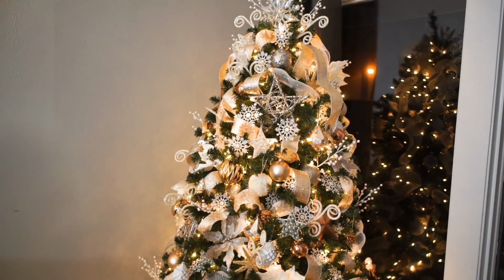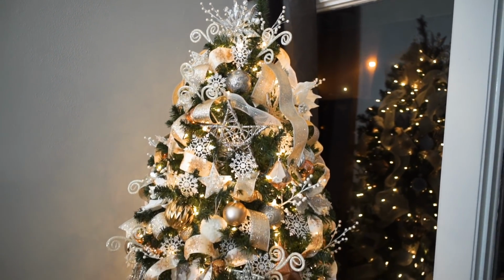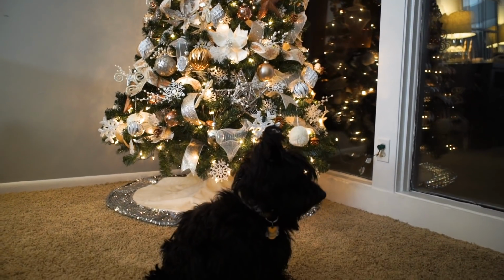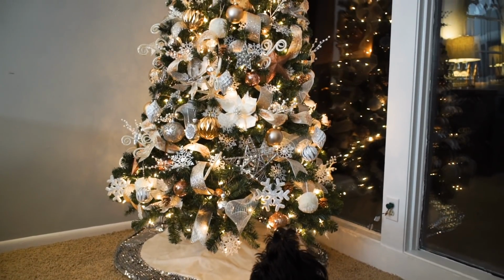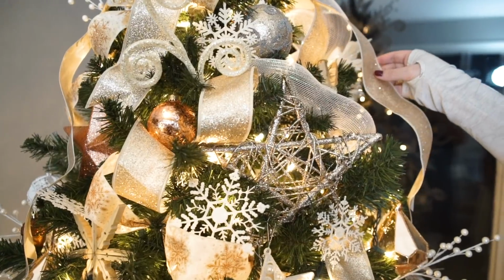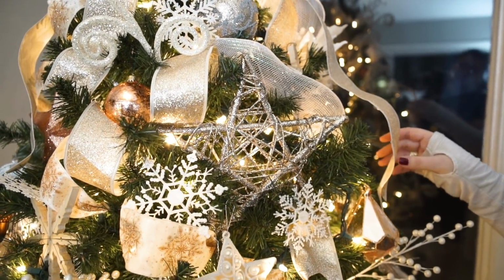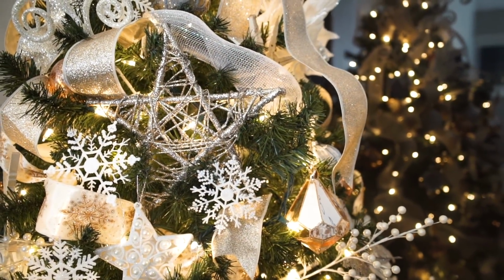All right, so we're gonna move on to my Christmas tree in here. This is my Glam Christmas tree. It has all rose gold, white, and silver on it, and this tree was our first Christmas tree together, so it's pretty old. And then I also got this really beautiful champagne rose gold glitter ribbon from Homegoods this year, and I put that all throughout the tree for an extra glam vibe.